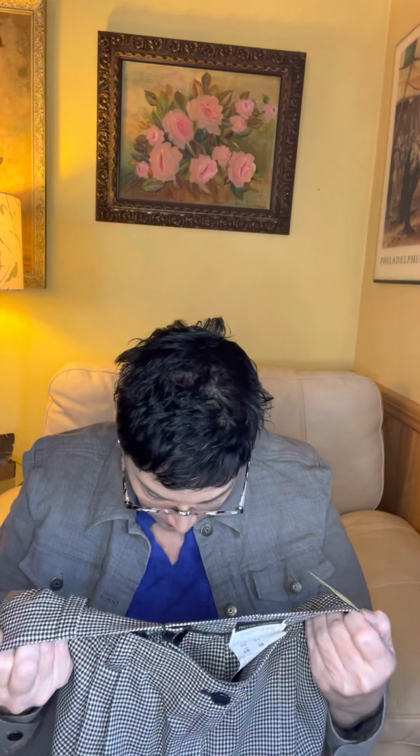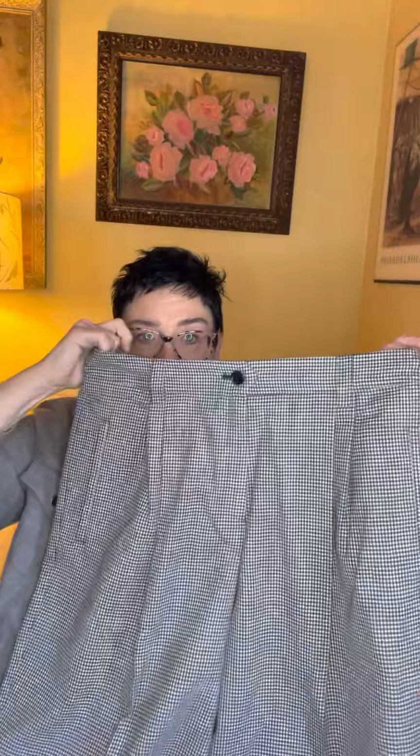Okay, here's a pair of checked, it's not quite a houndstooth, it might be a houndstooth. A small one. These are tailored, very classic pants, but again, the wide leg, but it doesn't have the elastic waist, more of the traditional waist. Here we go.